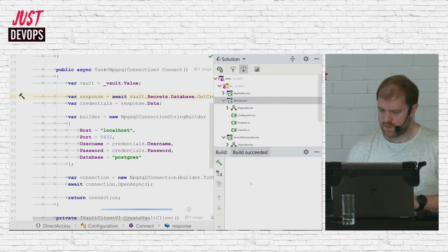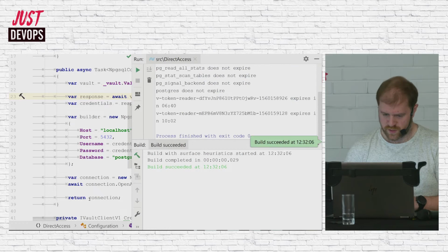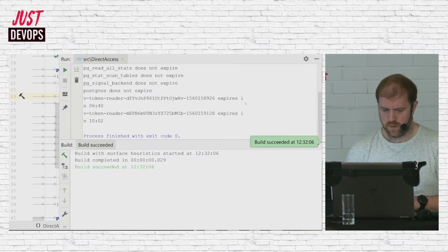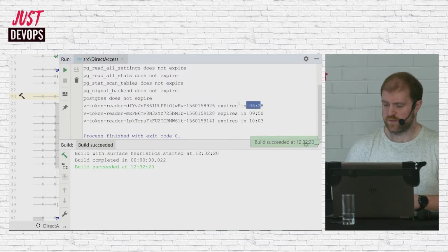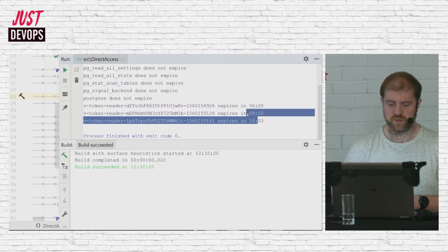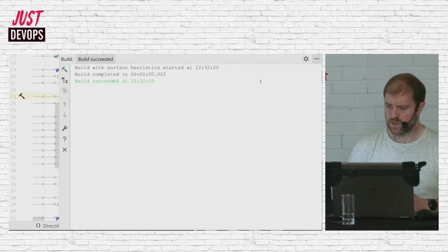So if we run this, with luck, we should get some decent output. So this console application is just printing out all of the users in the database with really bad wrapping. So every time I run this application, it's generating a new token or a new secret with a username and password. So you can see this is the one that I demonstrated from the command line earlier because it's going to expire in 6 minutes. And these are the two for me just running now. So it's nice and easy to generate new secrets on the fly.